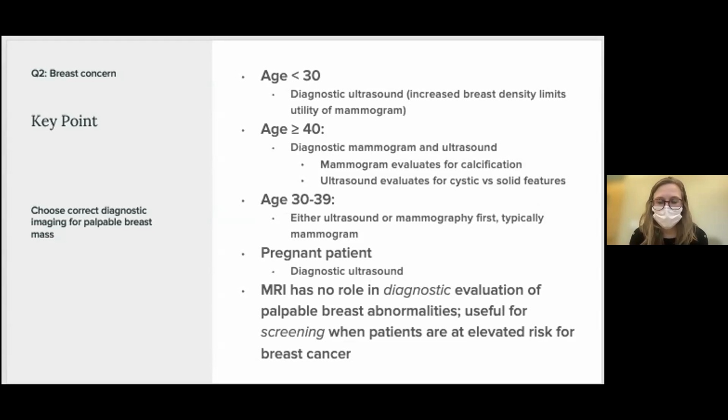And FNA tends to be used for cystic lesions. So that would be in younger patients, usually who have characteristic cystic lesions on ultrasound. And then FNA, if it resolves a cystic lesion, no further workup is needed. And then core needle biopsy would be the typical biopsy of choice for a patient over 40 with a confirmed suspicious mass on mammogram and ultrasound, with a solid component to it. And then surgical excisional biopsy is used less often, but is used when the core needle biopsy could be technically challenging based on where the lesion is, or if the imaging and pathology report are discordant.